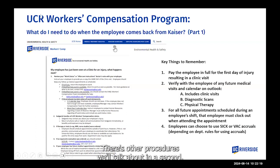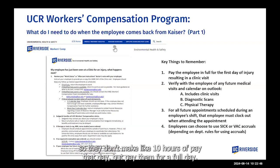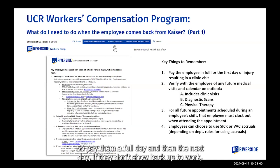There are other procedures we'll talk about in a second, but as managers, what I want to impart today is what to do on the day of injury. Then we'll deal with what to do when they come back. First, if the person is a 9 to 5er and they get hurt at 10 o'clock and go to the clinic at 10:30, it doesn't matter. Clock them out for breaks and lunch so they don't make 10 hours of pay that day, but pay them a full day. That's done for a specific legal reason, for disability pay. It makes it easier to figure out. So pay them a full day.